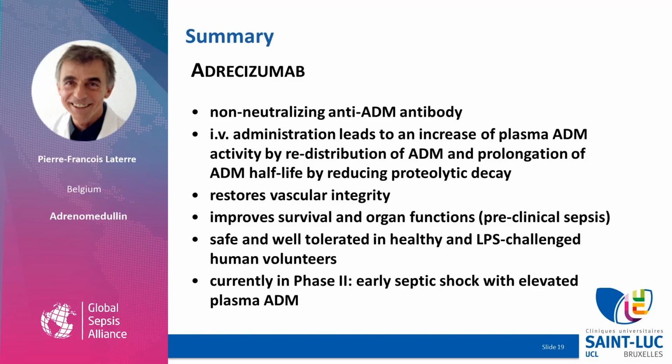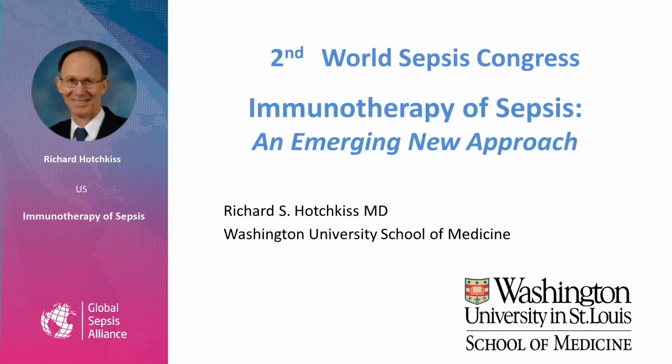Our next speaker is Richard Hotchkiss. He's from the Washington University School of Medicine, St. Louis, Missouri. Of course, he's a very well-known investigator in the field. He was the one who demonstrated the problem of apoptosis of human cells in patients, and clearly his laboratory has been on the forefront to propose new immunoadjuvant therapy for this disorder. So, Richard, happy to welcome you.